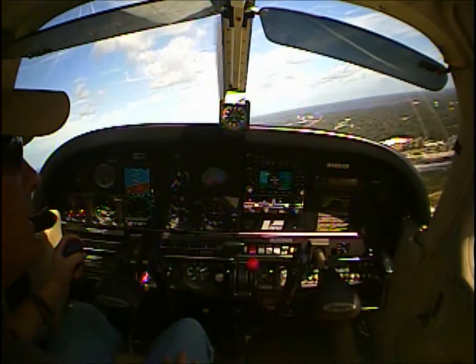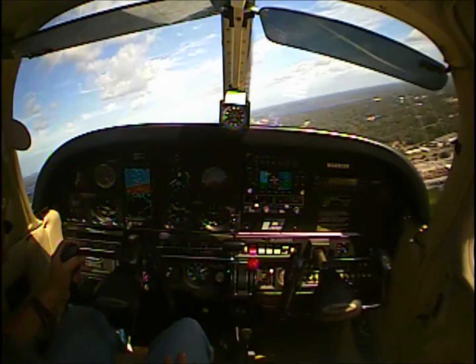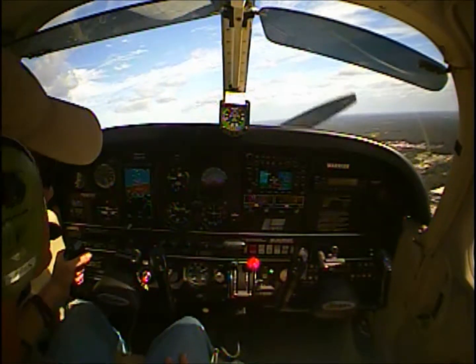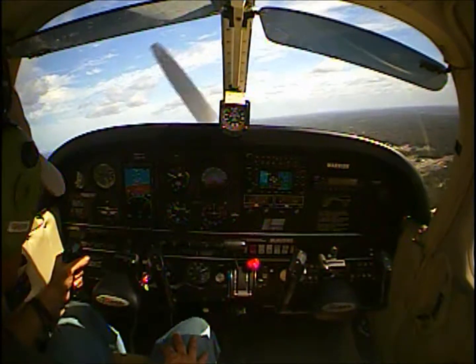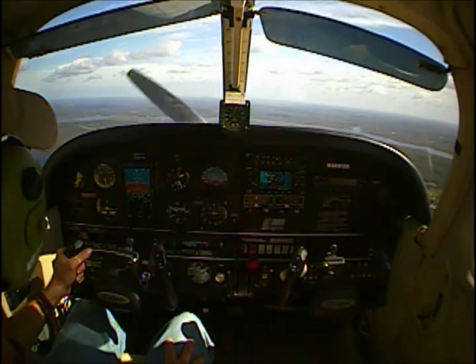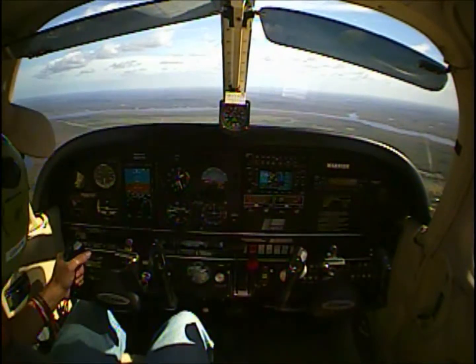Palatka traffic, Cherokee is on the upwind, departing to the southeast, last call, Palatka. Okay, 1,500, we'll pitch, let the speed build up a little bit.